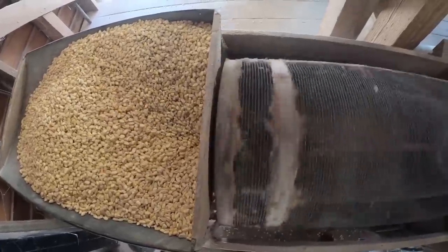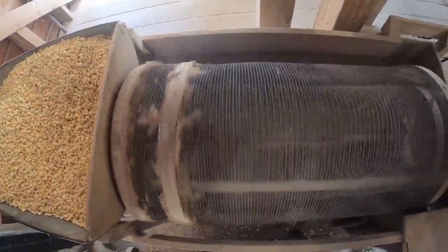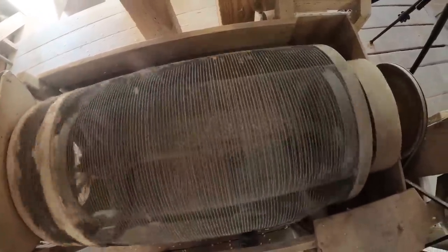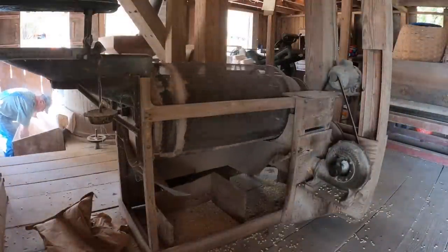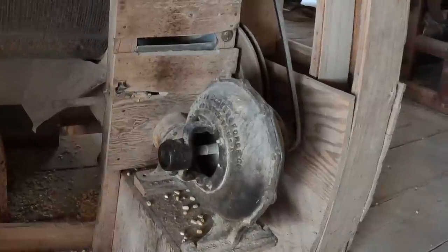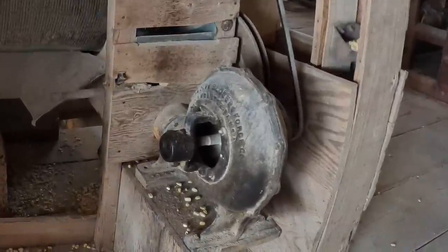This cleaner was built in probably 1948, because that's when we got electricity. And my granddaddy was somewhat talented at building things, so he took some pieces and parts and built this cleaner. It's a revolving screen with a blacksmith blower down here that blows air through the grain as it falls, and it blows out the lightweight trash.